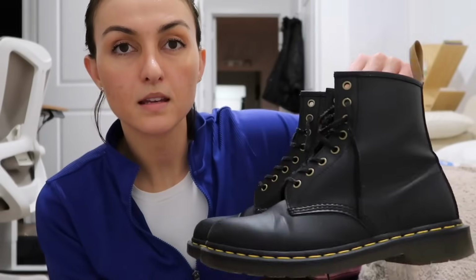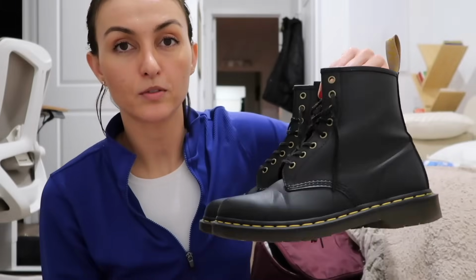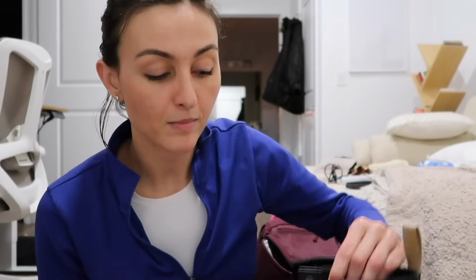I'm gonna be wearing these on the plane. These are vegan Doc Martens and I got them for my birthday. I've never had Doc Martens before and I love them, and I love that they have vegan options that are so beautiful and so heavy duty.